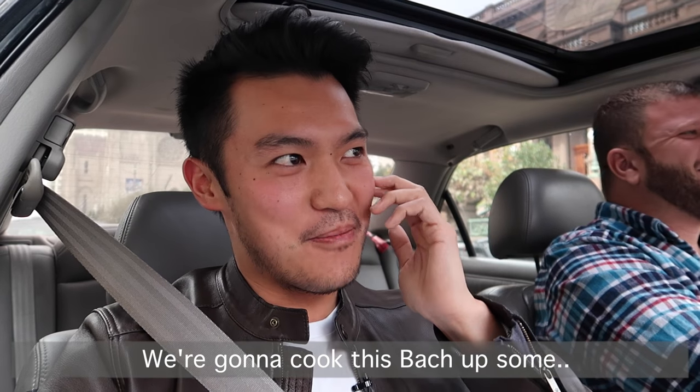We're gonna cook this bok up some Baroque style, handmade, like the dim sum. No? Okay.